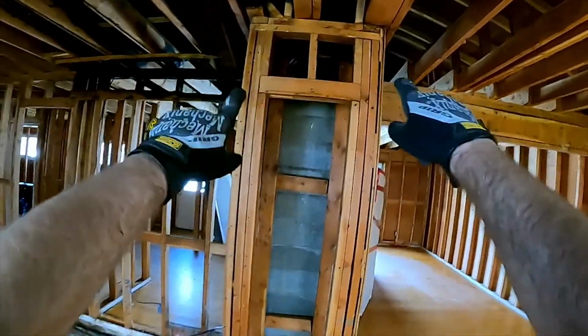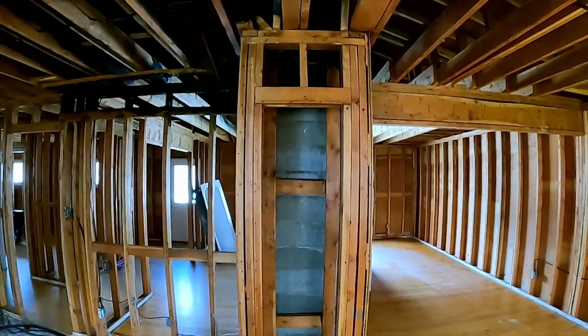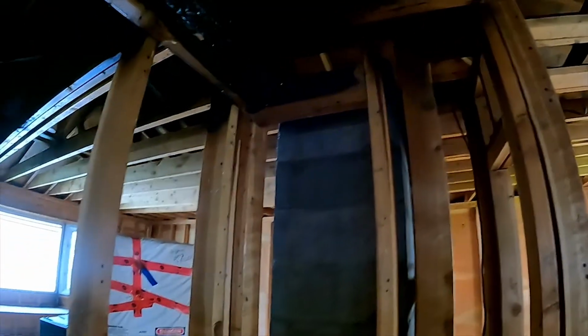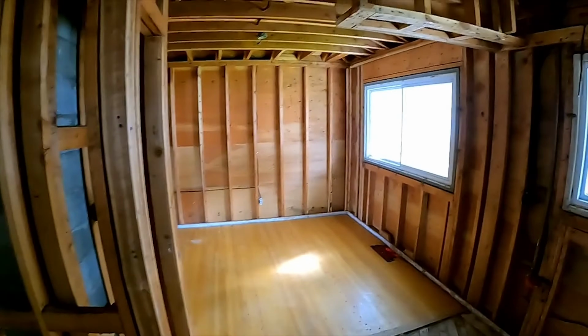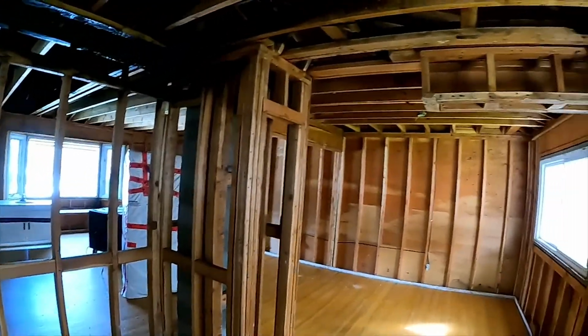So this part here, around the old vent stack, actually is structural. So I can't just get rid of this stuff. I can get rid of here and here, and maybe this once they shore that up a little bit more. But you'll see around the other side, there's a lot more structure here than I was expecting or hoping for.